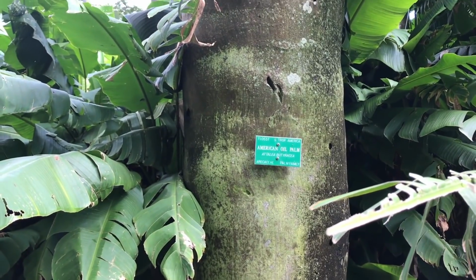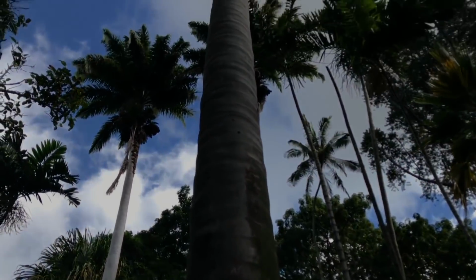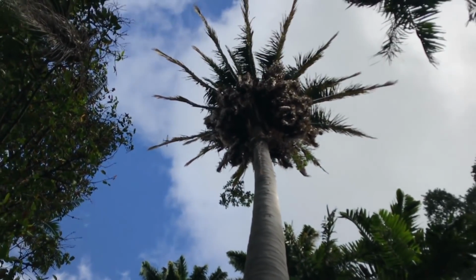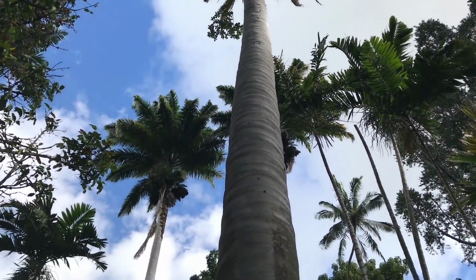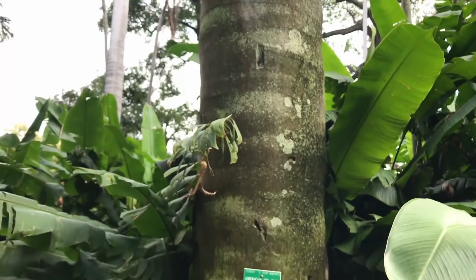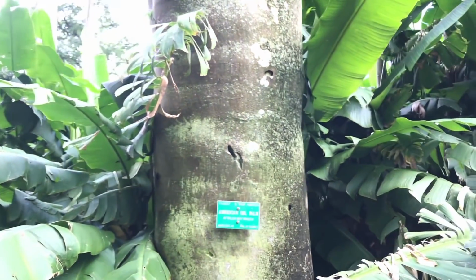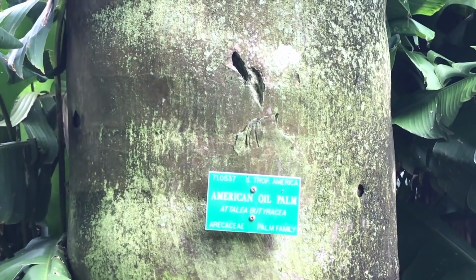American oil palm. So I wonder if this one's the one that produces, sounds like it, the palm oil that people buy. And you're supposed to avoid it because they cut down forests to farm these trees. So, not sure if this is the same tree, but it looks like it. But don't buy palm oil.